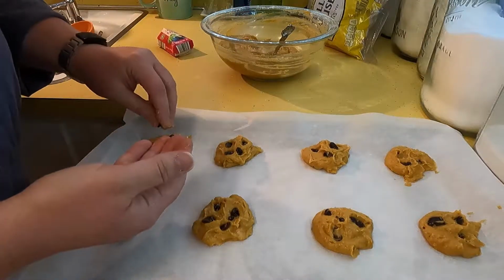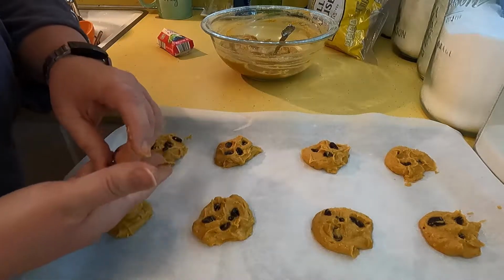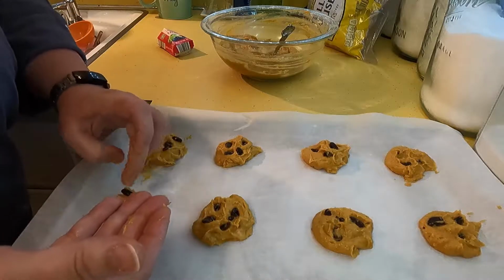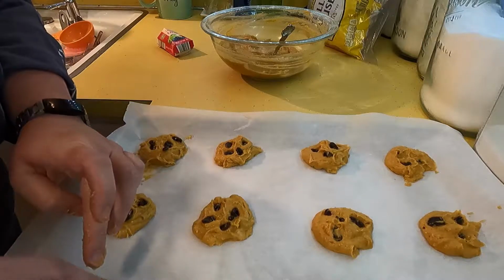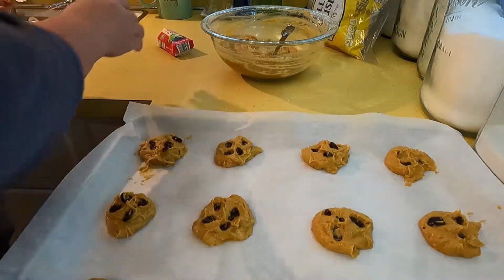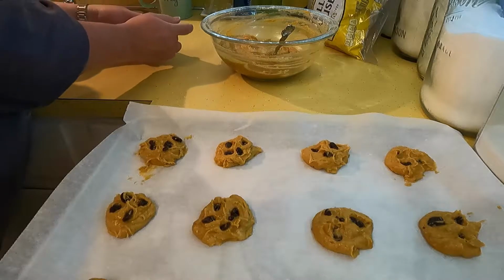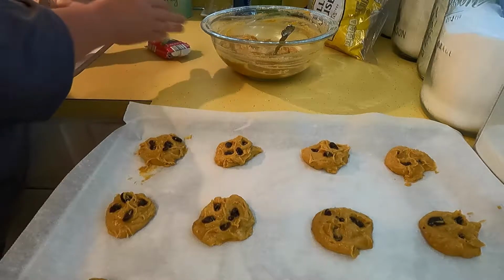All right, so I'm gonna put these on this one. I'm gonna have one batch that's just the cookie dough, and then I'm gonna do one batch with the chocolate chips. So let's go ahead and use the rest of these raisins up. Since I've contaminated the box, I need to go ahead and, oh wait, I'm not gonna use that one.